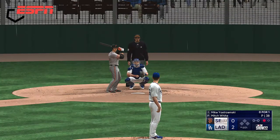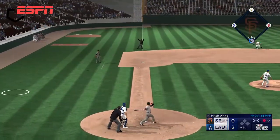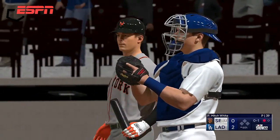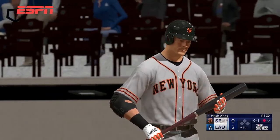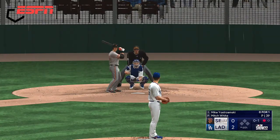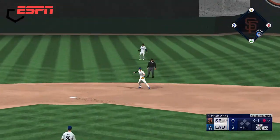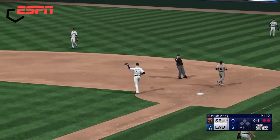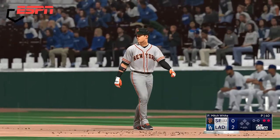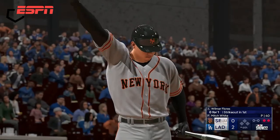Mike Yastrzemski up here. On the ground to the left, and foul ball. One down. Up the middle, tosses to first. Two quick outs here in the top of the fourth. Well, he's doing a nice job of keeping the ball out of the air, lets the defense work behind him with another ground ball. Good execution.